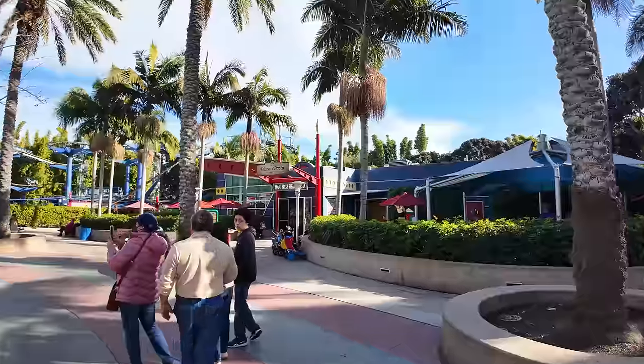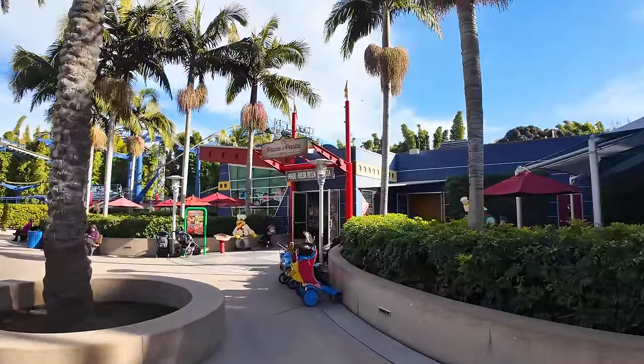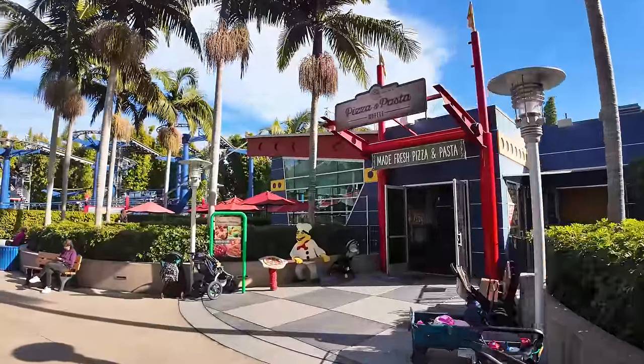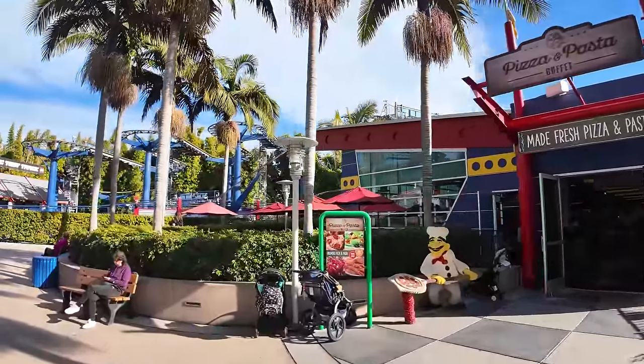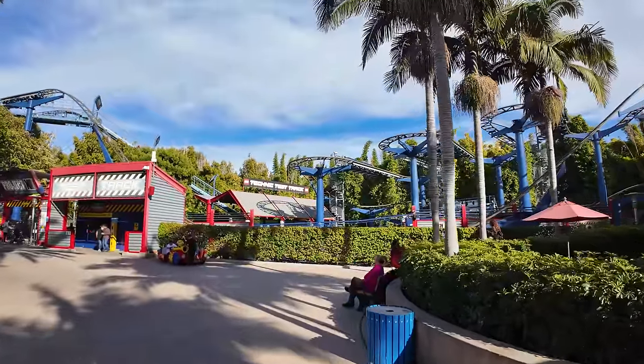This is the pizza and pasta buffet. If you're with a whole group who likes to eat a ton, you can do the all-you-can-eat over here. Adults are $24 and kids are $12 at the buffet.